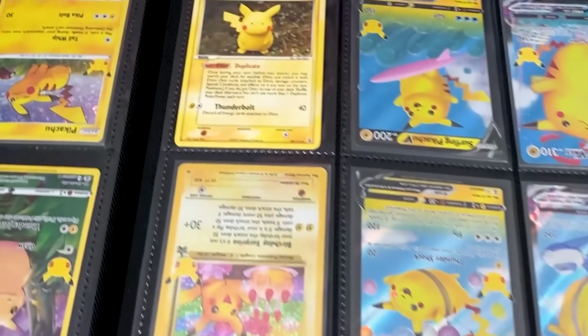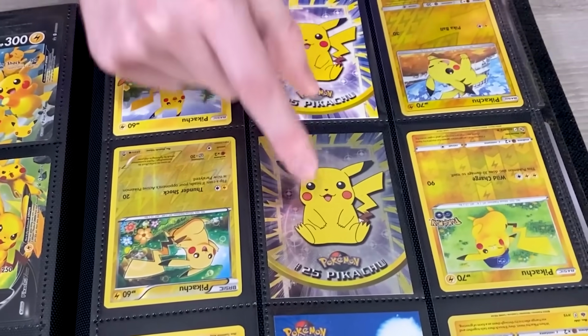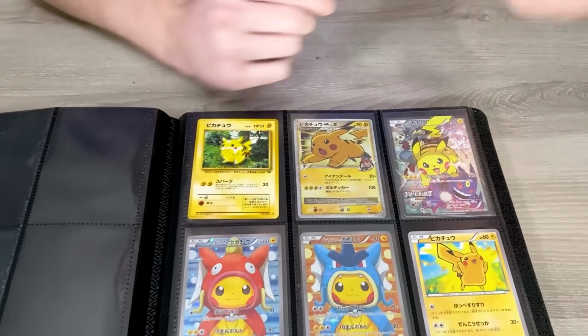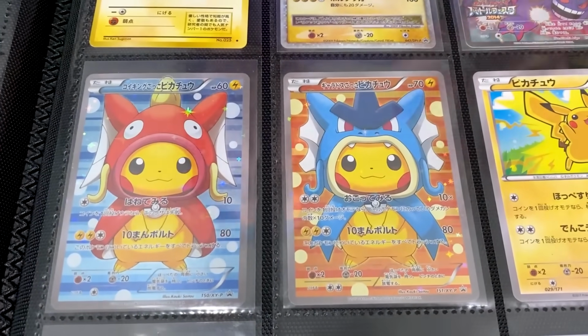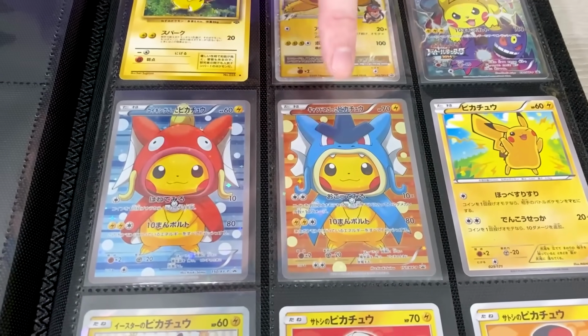And now this one is actually a Ditto. But we have the Topps trading cards, two different versions. Back here, we have some Japanese cards, but my favorite on this page, the Magikarp and the Gyarados, like the cosplay Magikarp and Gyarados of the Pikachu. It's technically a Pikachu, not a Magikarp and Gyarados. Right. But it's Pikachu dressed up as a Magikarp and a Gyarados.